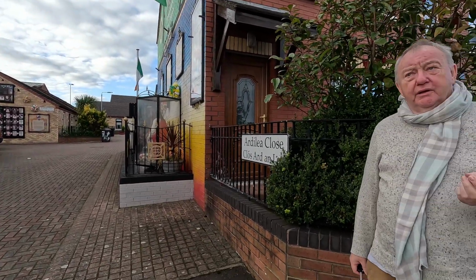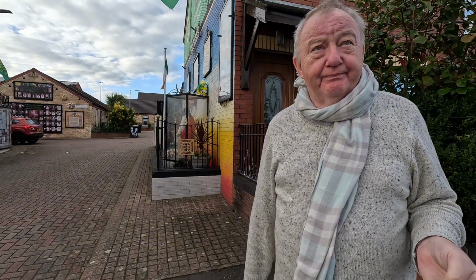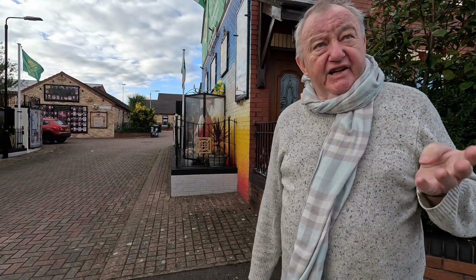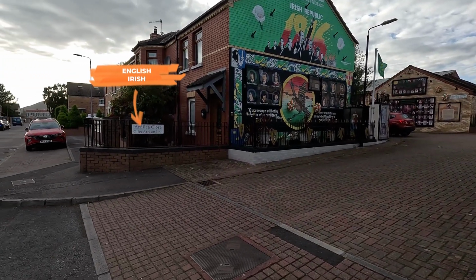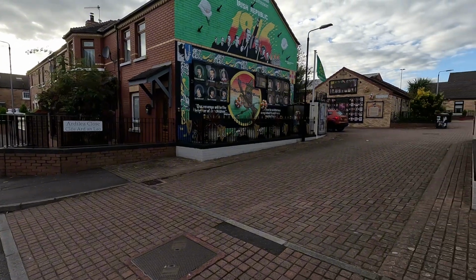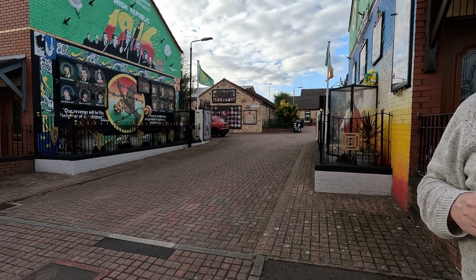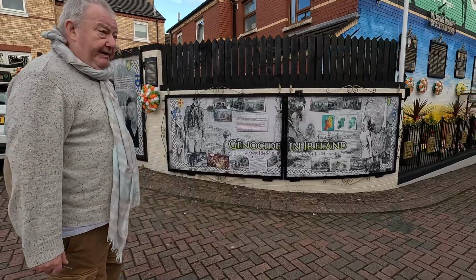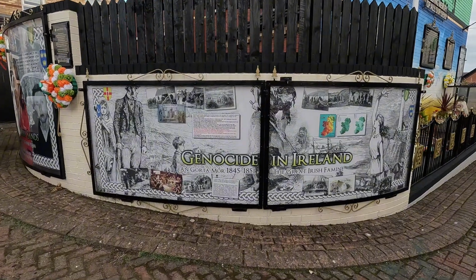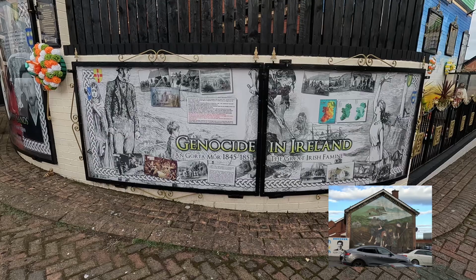How would you know? If you were in Belfast, you would not know it unless someone told you. When you're inside an Irish area, the names of the streets are in English and in Irish. Yeah, we're in a British area, they're all English. So up in this neighborhood, all the streets are translated into Irish. This is the bit I wanted to show you. So we just saw that picture about the representation of the famine, the Great Famine.